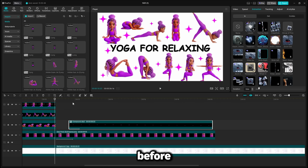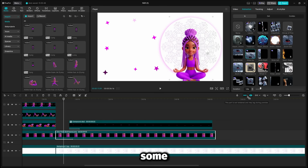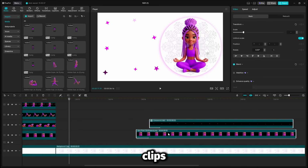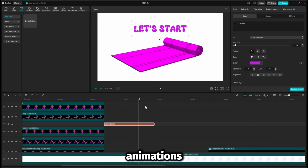Now there's one scene before this one that I missed. It's quite simple. It's just an image of a yoga mat and some text at the top. So I'll move these clips a bit forward and add the mat as well as the text. Don't forget to add animations to these two as well.